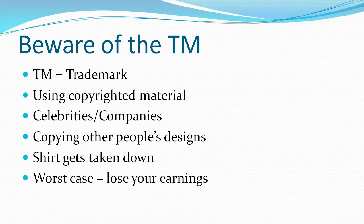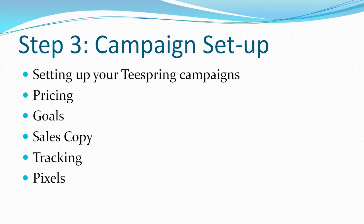Copying other people's design on Teespring is a big no-no as well. As soon as Teespring finds out, the profit's actually going to go to the person that actually created the design, and you're just going to waste all that money on advertising. Okay, so again, worst case scenario, you're going to lose all your earnings, and all that advertising money is going to go straight down the drain.